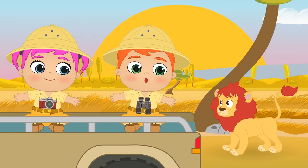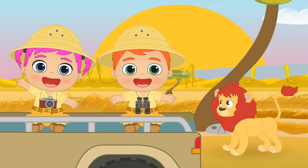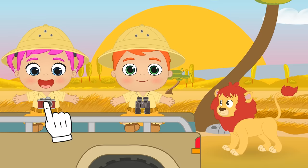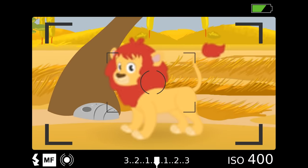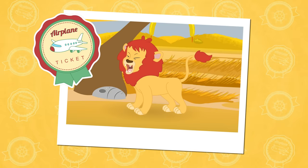It looks really fierce, doesn't it? Well, it's called the King of the Jungle for a reason. Do you want to take a picture of it, Lily? That's it. We focus. That's an amazing picture, Lily. You're a professional.